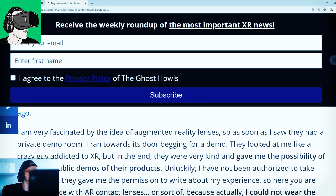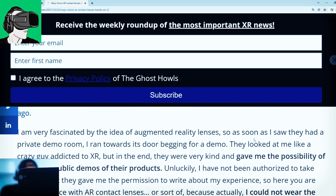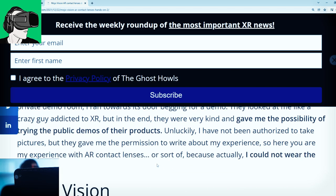I'm very fascinated by the idea of augmented reality lenses. So not just lenses, also contact lenses. I think that's what he meant to say. So as soon as I saw they had a private demo room, I ran towards his door begging for a demo. They looked at me like a crazy guy addicted to XR, but in the end, they were very kind and gave me the possibility of trying the public demos of the product. Unluckily, I have not been authorized to take pictures, but they gave me the permission to write about my experience. So here you are, my experience with AR contact lenses, or sort of, because actually I could not wear the lenses.